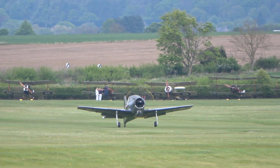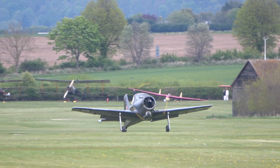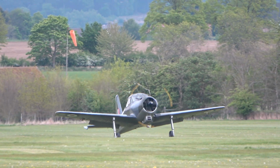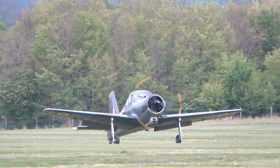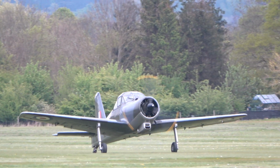Willy Hackett flying the Provost for us today. And the Jet Provost just turning final to land in behind him.